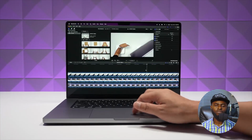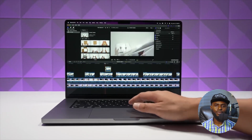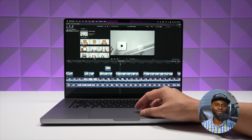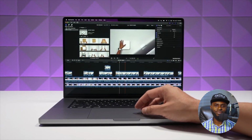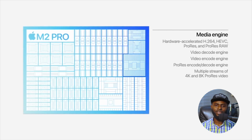All right, now, let's get to Final Cut Pro results where the app is optimized specifically for the Mac hardware. Now, this is a 15-minute video. It's got 4 streams of 4K video on the project. All of these machines, other than the M1 Mac Mini, have Apple's media engine that is optimized to encode and decode ProRes video and supports multiple streams of 4K and 8K video.